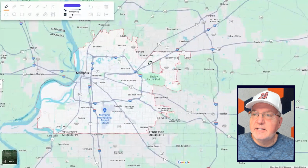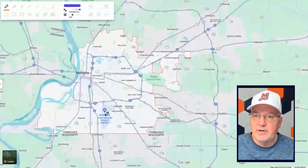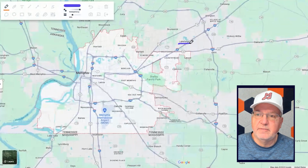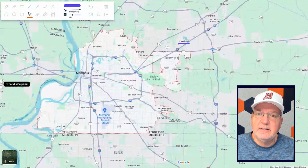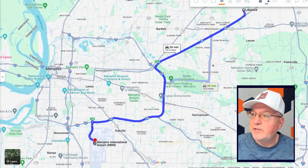So how long is it going to take us to get somewhere in Memphis? Let's just say the Memphis International Airport. Let's say that you want to live in Lakeland and you've got to fly out of the Memphis airport. How long is it going to take us to get from Lakeland to the Memphis airport? Lakeland to Memphis is anywhere from 26 to 35 minutes, depending on the route that you go.